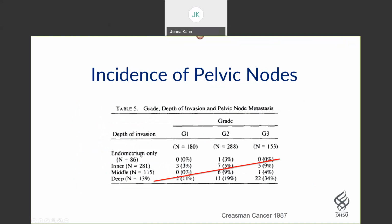As we look under the microscope after a hysterectomy for these women, we look at the grade of the tumor, and we look at the depth of invasion, if it's at the inner, middle, or deep part of the uterus. That gives us a good indication of the incidence of pelvic nodes. So as the grade of the tumor increases and the depth of invasion of the tumor increases, the rate of pelvic lymph nodes increases as well in endometrial cancer. And that's one of the indications for what type of radiation we're going to give to these patients.